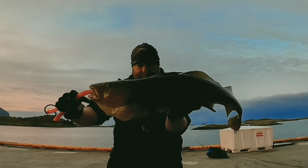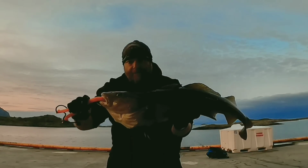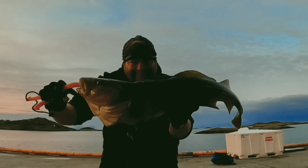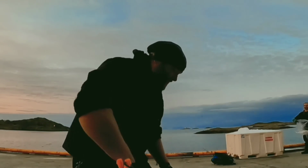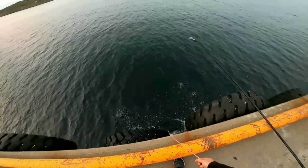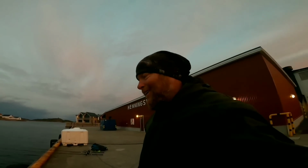So that's him there. The first Lofoten fish anyway. Oh, bit of a beast. Yeah. Nice fish, right? Nice. Right. So fishing for the whole day for that fish. It was worth it at the end, but I would prefer some other fish in between. Apart from a little tiny collie I caught.